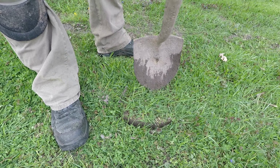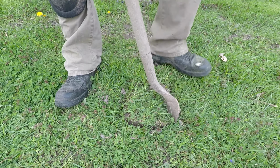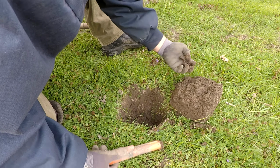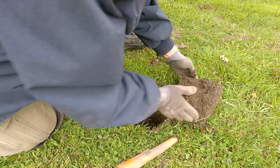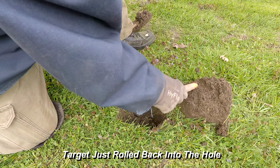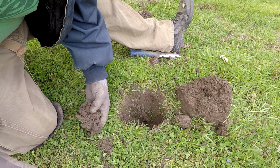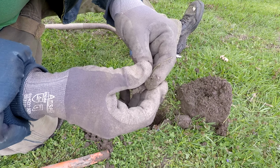Just when you think you got all the good signals out of an area, still getting them back here. And not as deep as I thought. See what we got. That'd be crazy if a silver coin on the first one, the first hole. Could have been on its edge or something. Could be junk. Probably is a little.